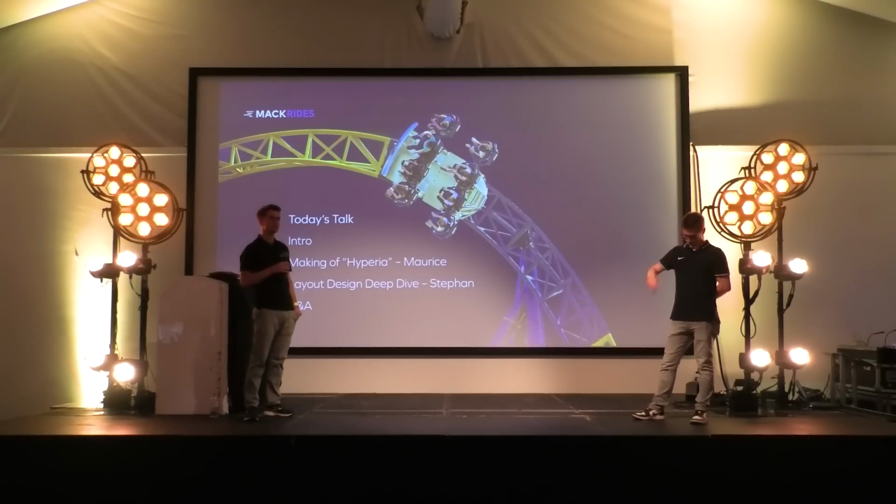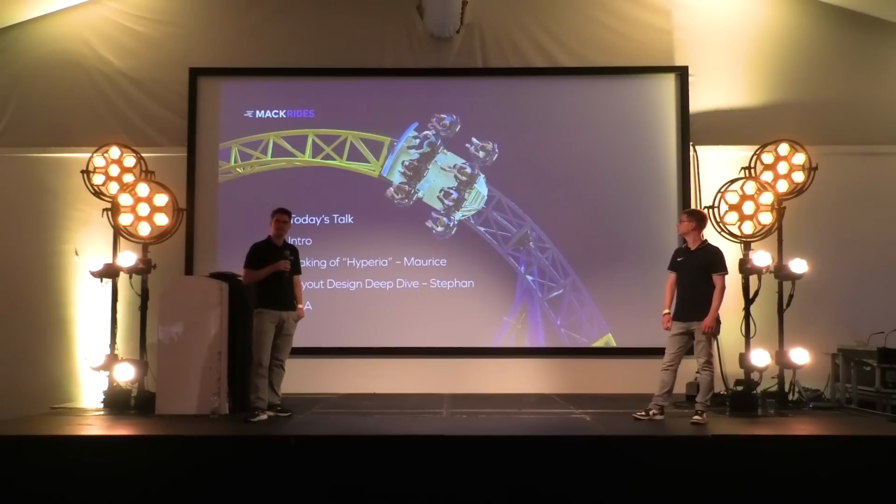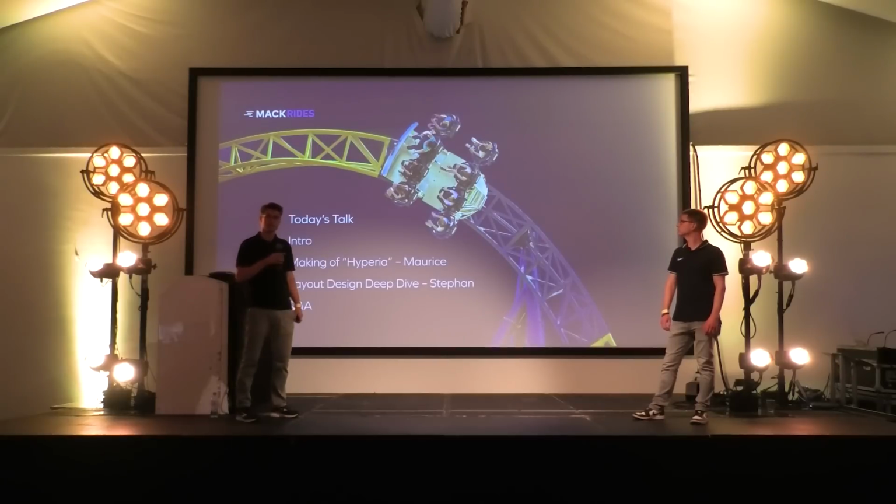And after that, I will do a layout design deep dive, basically go a little bit deeper into the background of what we do at Mack Rides with roller coaster design, and also with track design in particular, because not only roller coasters need track design. So this will be the nitty-gritty mathematical, theoretical stuff, and I will try to boil down everything to make it more accessible to a broader audience. And after that, we are happy to take questions and answers.